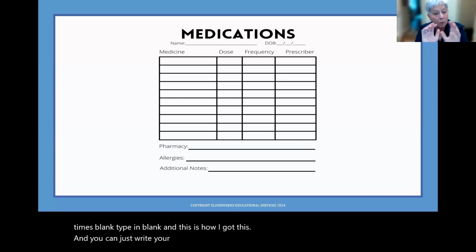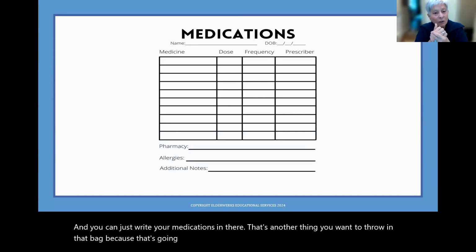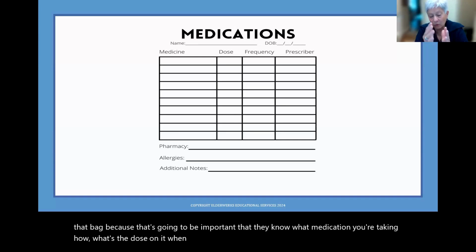That's another thing you want to throw in that bag, because that's going to be important, that they know what medication you're taking, what's the dose on it, when was the last time you took it, so frequency, and then the prescriber.